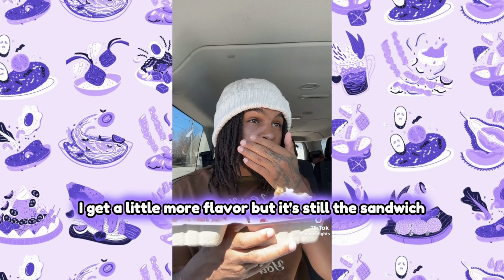Yeah. They gave it a little more flavor, but it's still a sandwich. The bread is really soft. I think that's the highlight. But for me, 6.5 out of 10.